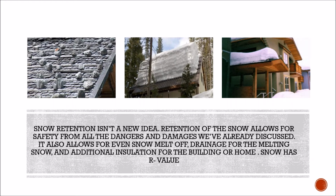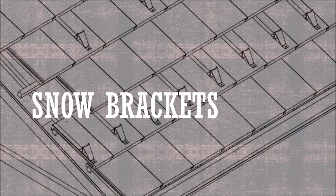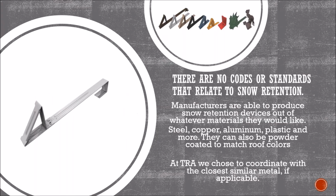The picture on the far right is just allowing you to see the space that's underneath the snowpack, that's allowing for complete and even snow melt off and just letting that drain out of there properly. Snow does have an R value, so it's staying up there. It's being energy efficient, helping with some insulation. And moving forward, we will take a look specifically at the snow brackets.